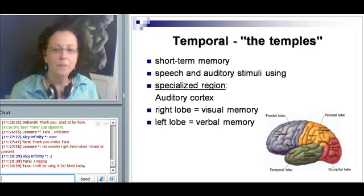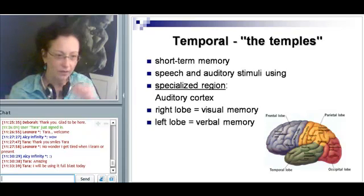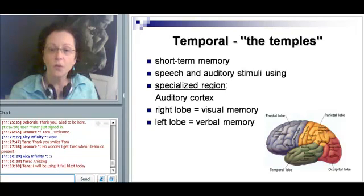The temporal lobes is the next lobe, which is Latin for temples, conveniently so, located here, and it's associated with perception of short-term memory. It perceives speech and sound using a specialized region called the auditory cortex. It allows a person to tell one smell from another and one sound from another. The right lobe is involved in visual memory from pictures and faces. The left lobe is involved in verbal memory for words and names.